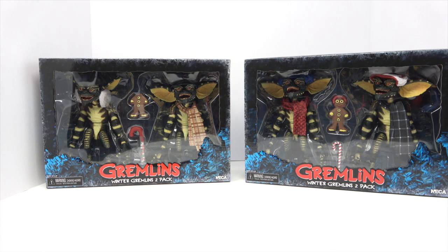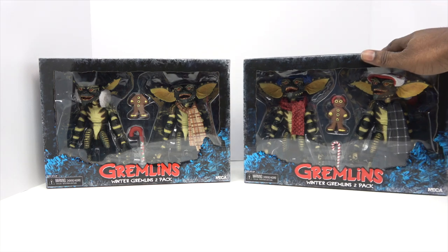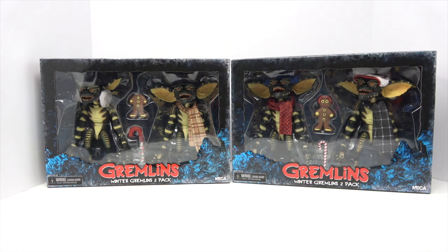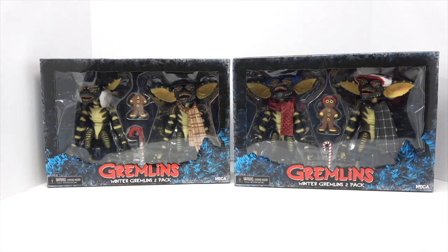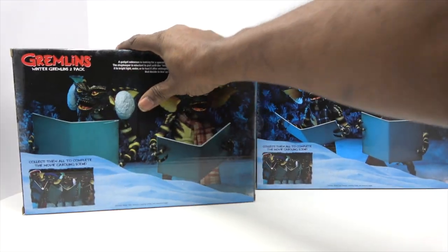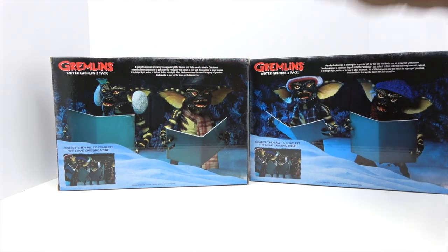Now, as far as these figures are concerned, I don't normally like talking about boxes, but these boxes, I love them because you can literally just leave these in the box. They look so good just in the box. The window box on these looks fantastic. It shows off the figures really well. You can see everything in the boxes, the two gingerbread men and the candy canes there. And when you turn it around, you've got the gremlins doing their little caroling thing there.